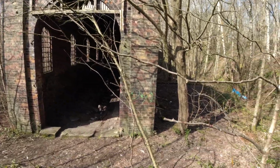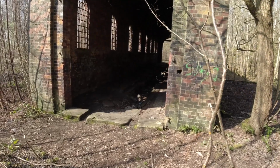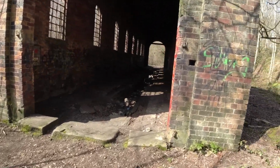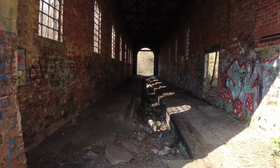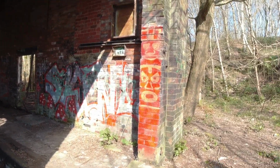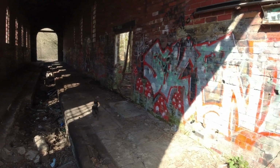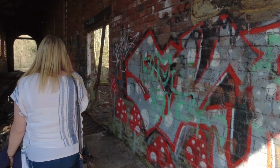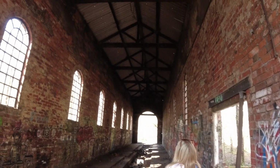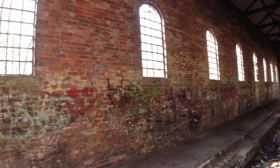Let's just go down these steps. Right, here we are, so we've seen the model, now's the real thing. I'll take you to some lovely places, don't I? It's hardly Banksy, is it? Just look at the roof, a few bullet holes in there by the look of it. All the windows are definitely gone. Yeah, I think the windows went a long time ago.